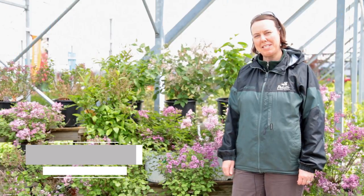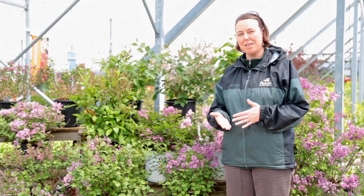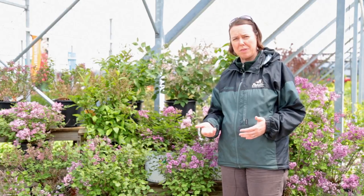Noelle, and we're here at Petitti Garden Centers in Oakwood Village, and it's a beautiful spring day. I wanted to talk to you about lilacs because they really are a fantastic plant that you can grow just about in any sunny place in the yard, and there are so many new varieties to them, so I wanted to talk to you about those as well.